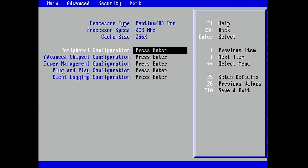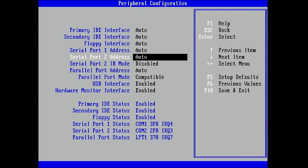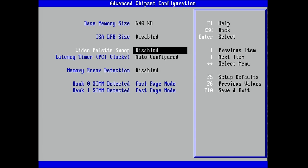Under the Advanced tab, you will find details about the installed CPU and a lot more settings to play with. There is even a version of this board with an onboard sound chip. But unfortunately, none of my 3 boards have this feature. The BIOS is also able to tell us what type of memory is installed. In this case, it seems like we are blessed with 16 MB of FPM memory.